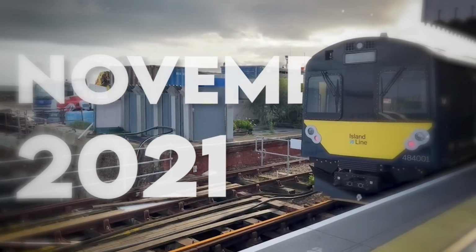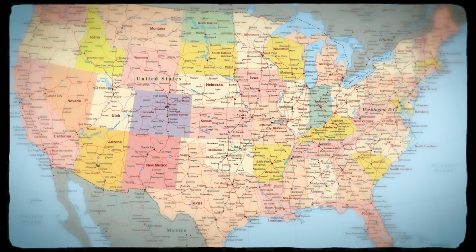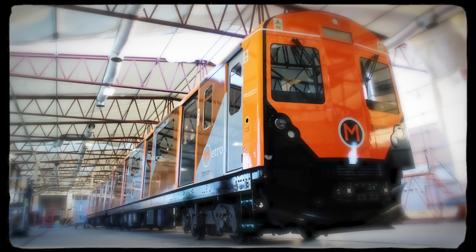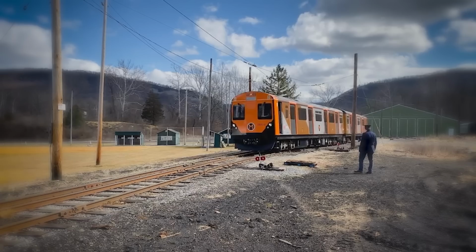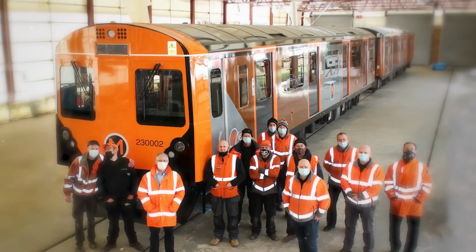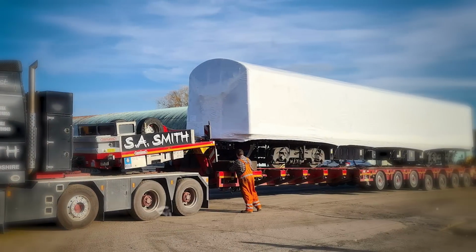They were delivered in November of 2021. But America was also eager to grab some of these trains, and this came in the form of Henry Posner's idea of using battery trains as shuttles into city centres. In 2021, Pop-Up Metro purchased 2 battery electric trains from Vivarail to demonstrate their use in fast start transit projects in the US. The first train arrived in August of 2021, and a second was sent in the following year.